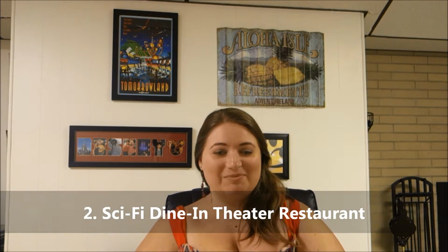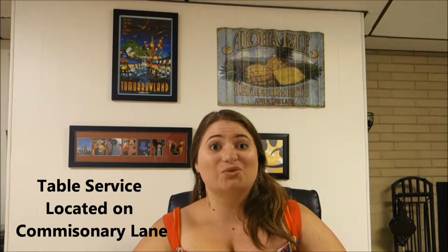Number 2, SciFi Dine-In Theater Restaurant. This is an awesome place to go. The theming of this restaurant is really, really cool. It's kind of a 50s era, if you will, and it actually looks like you are at a drive-in theater. You are going to be indoors, but it does look like you are outside at the theater. Most of the booths that they have are actually in cars, and they have the tables in there and everything for you. It is so cool the way this is set up. The screen that you will be facing shows some clips of your older sci-fi movies. So the atmosphere here is really, really awesome.